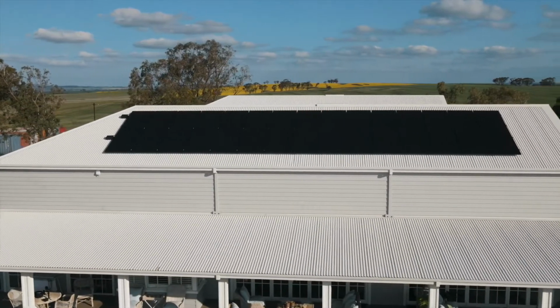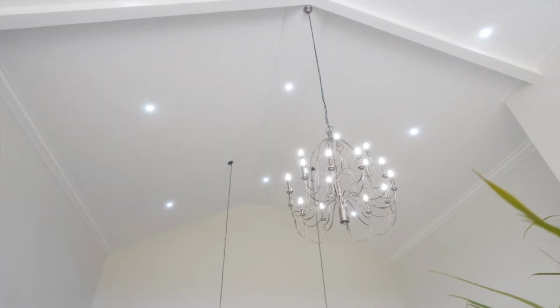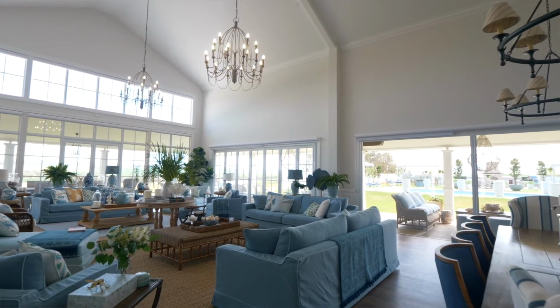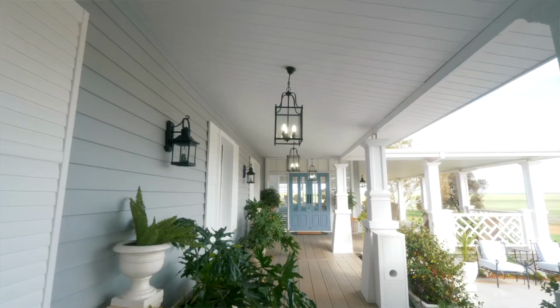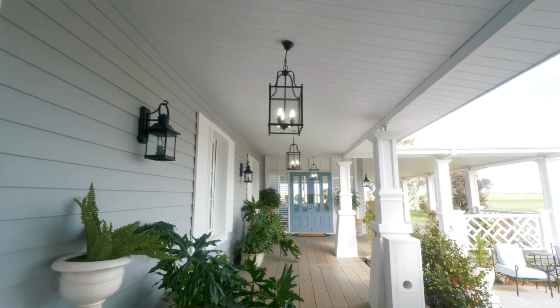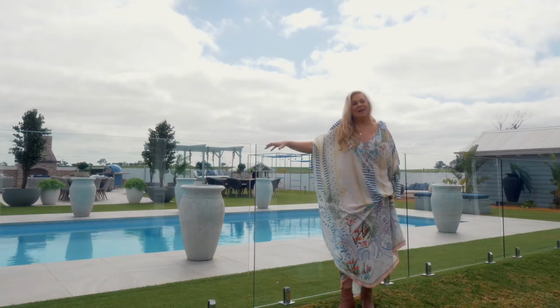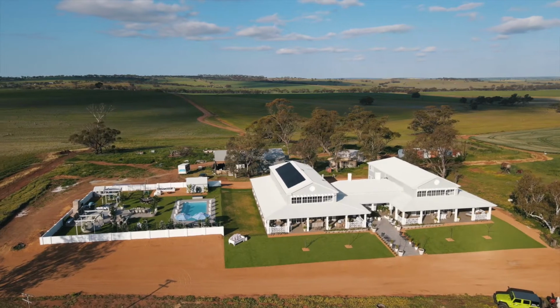I think the judges are really going to love this property for a couple of reasons. The family heritage, and we've kept it through the generations in our family. We've used sustainable products. We've really encapsulated the Australian home, but with the beauty of those Hampton features. We love living here, and we've loved having you with us today.